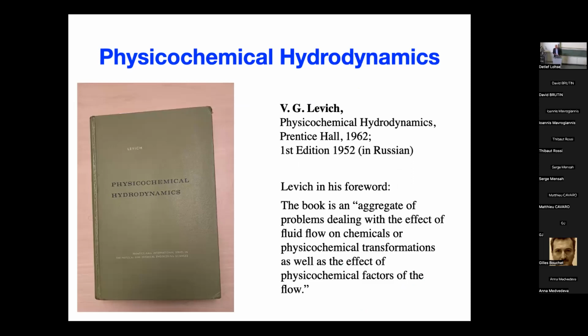So if you hear physical-chemical hydrodynamics, you immediately think of this famous book by Levich, Physical-Chemical Hydrodynamics, and it came out in Russian in 1952, and the first English translation was 1962, and Levich in his foreword wrote, "The book is an aggregate of problems dealing with the effect of fluid flow on chemicals or physical-chemical transformations, as well as the effect of physical-chemical factors of the flow."